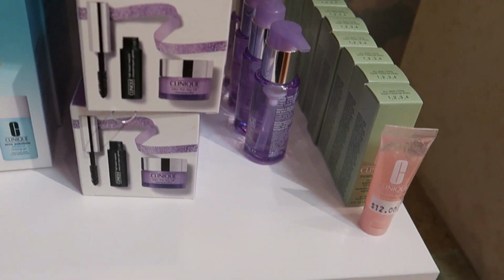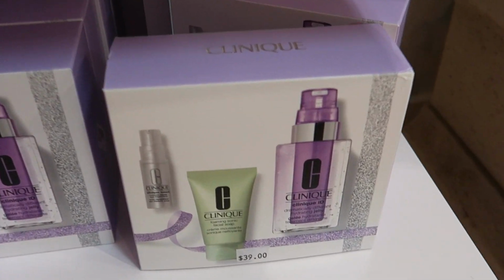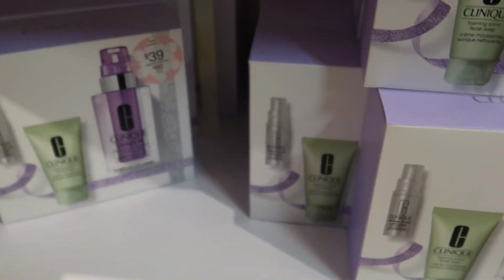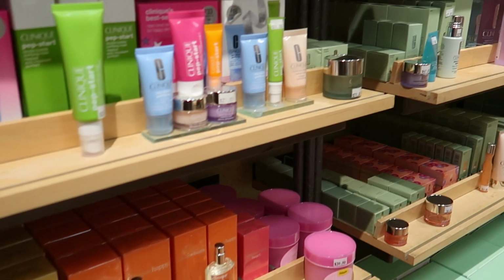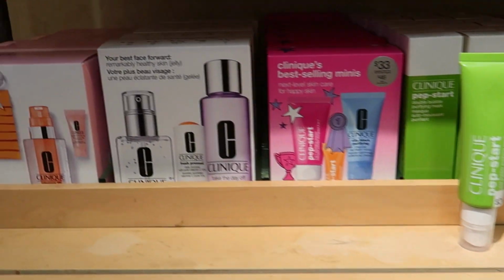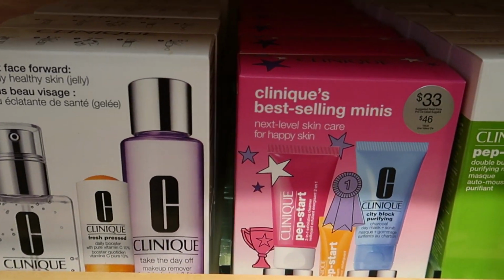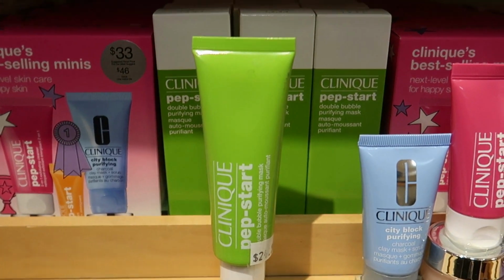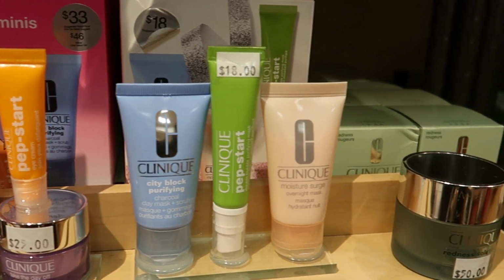I really like the Take the Day Off balm. It's my favorite cleansing balm. And down there are little kits with the hydrating jelly, and it has one of those Clinique ID pumps inside. Each pump is for a different skin concern, like darkness or oil control. And there's the one with the orange pump. There's the jelly. There's the Pep Start one for 33. So it would just be, what was it, 30 off of those? 30 off of the 33.